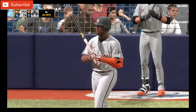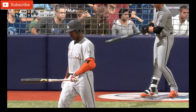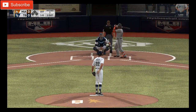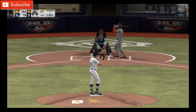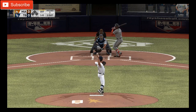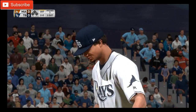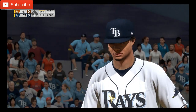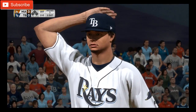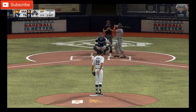Marcell Ozuna comes on with one away as he looks at a ball. It's 1-0. That's inside. 2-0. Hey, one thing's clear. He's not afraid to pitch inside, right? One pitch ducks him away, then he comes right back with another one. So clearly this pitcher, he's not afraid to work that inner half of the plate.